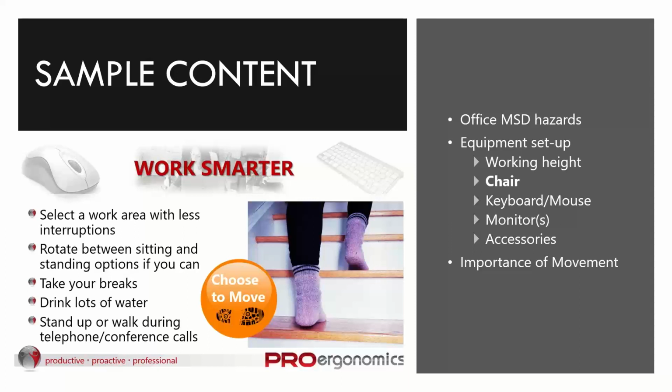So sometimes, everybody has gone home with a headset, for example. You definitely want to sort of talk about the headset, right? And the importance of using the headset, because that's a tool you've provided. We want to make sure we're educating on the use of that. Right, so you go through and you cover off all the different equipment setup components present at your workstation. And I think you wrap up by talking about the importance of movement. I think that can't be understated.